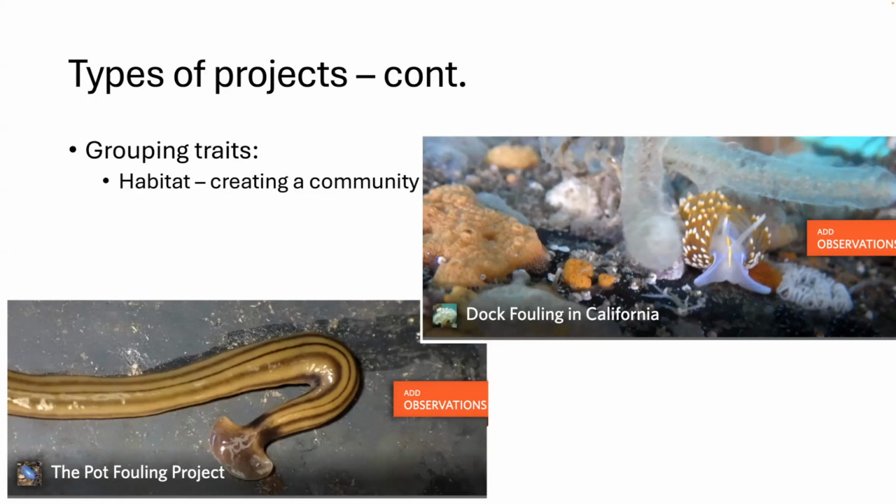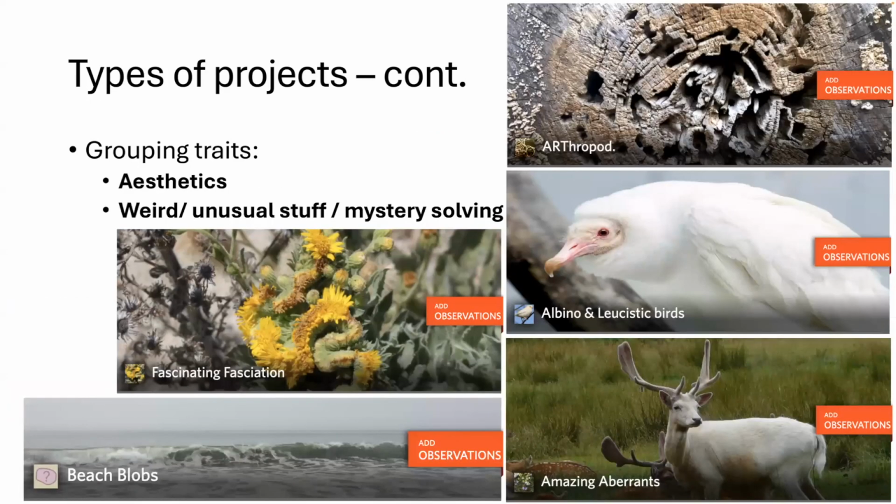I highly recommend joining these communities. And then you could also create a project for something that you find really exciting, weird or interesting, or all these weird phenomena that we might notice as we go out and document different things. And these are really fun to just look around, look for interesting observations. And hopefully you have other projects that you follow, and maybe you could share those with us, because I'd love to learn about more projects.